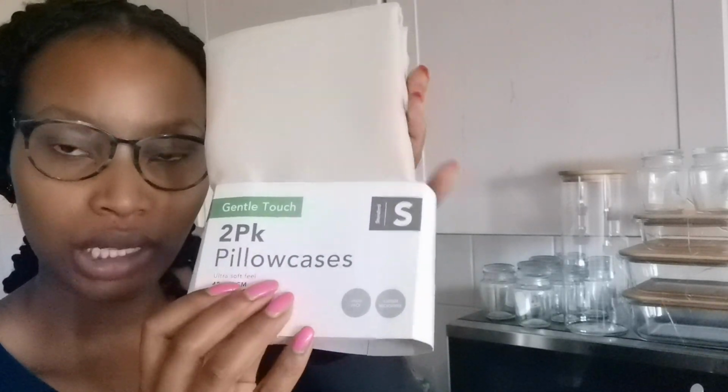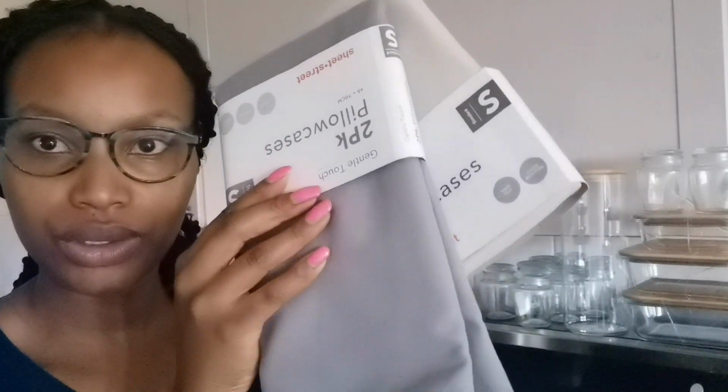And today from Sheep Street, when I went to spar, I went past Sheep Street and I got these pillowcase sets in different colors. This color as well, so these two colors. The pricing on this is $49.99. The reason I got this is because I don't have this size of pillowcases, and I do have a couple of pillows that I want to put in here. They come in two, so two of those and then two of these. I like how soft they are. They're very soft.